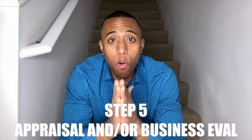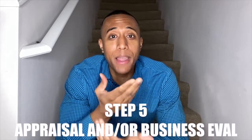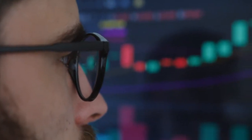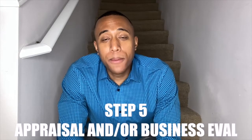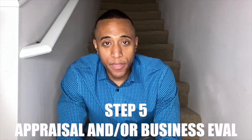So the next step in the commercial loan process is going to be your appraisal or business valuation. Depending on the type of loan that you're getting, whether it be a term loan for your business or a loan to buy a piece of commercial real estate, they do something called an appraisal or business evaluation. It's going to determine the true value of either the property or the business. They do their own analysis and crunch their own numbers to come up with a value that will give the bank or lender the prime idea of what they'll be lending on and how viable their investment is going to be.